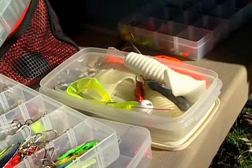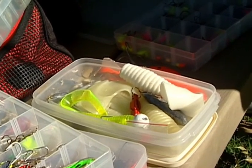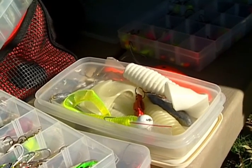Or of course you can bring some hard baits. You've got your crankbaits, you've got your jerk baits, and those will take walleye as well as pike. Now lake trout are quite a bit different than walleye. You're going to want bigger baits, heavier baits, flashier baits.